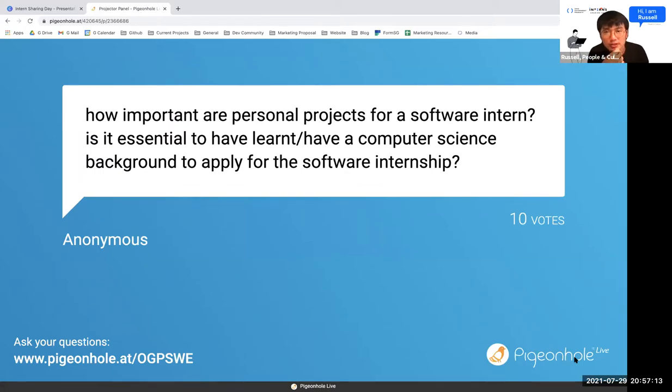So I mentioned this a bit at the start as well, where personal projects are not necessarily a prerequisite. What we look for is how people think and make decisions and how they code. The benefit of having personal projects is that it gives you something you can talk about and show that you've done that thinking, you've got experience developing things. But it's not that we'll look at it and say, hey, you don't have a personal project, you're immediately out the door. We don't do that.